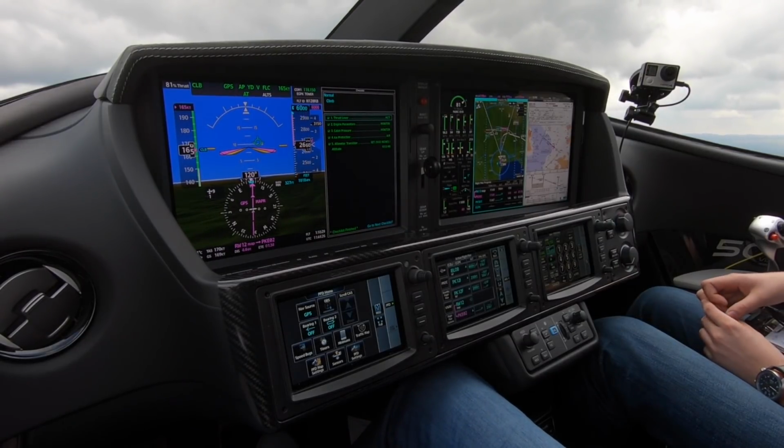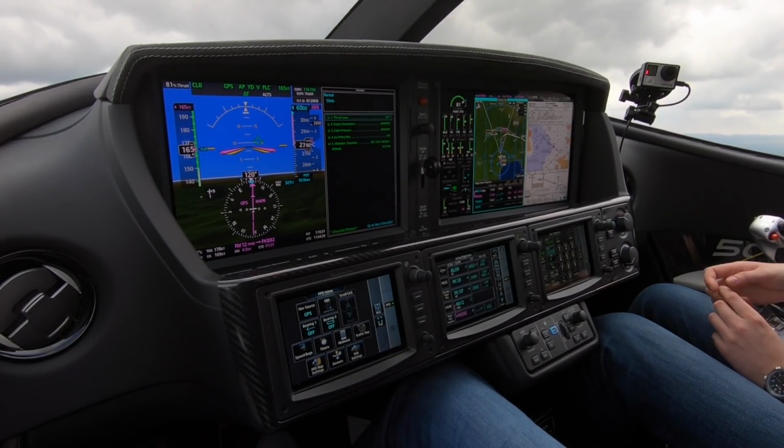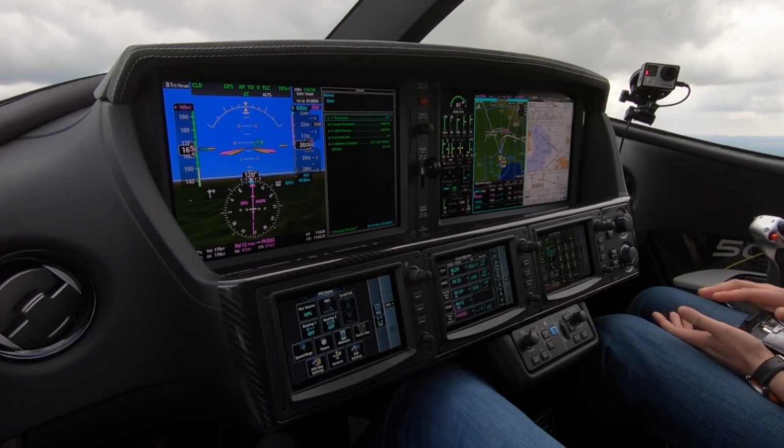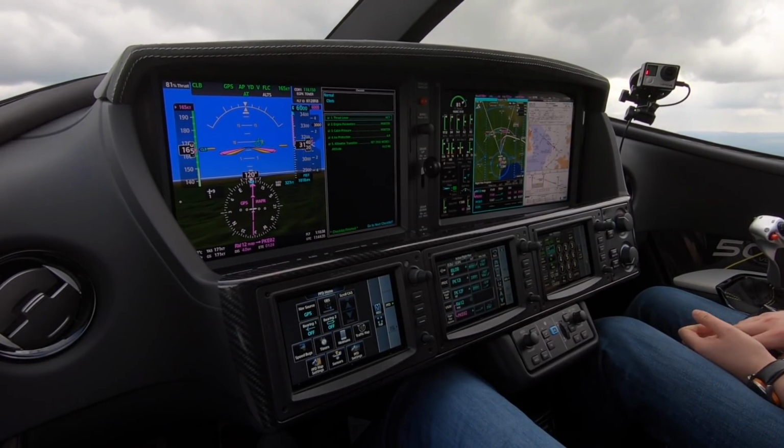So it really turns a go around into something of a non-event. Yeah, just get the gear up and the first stage of flaps and make sure your FLAs are sequenced. Yep. Yeah, it's really impressive.